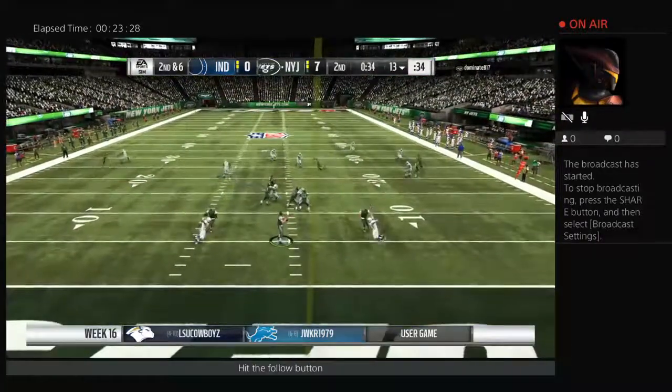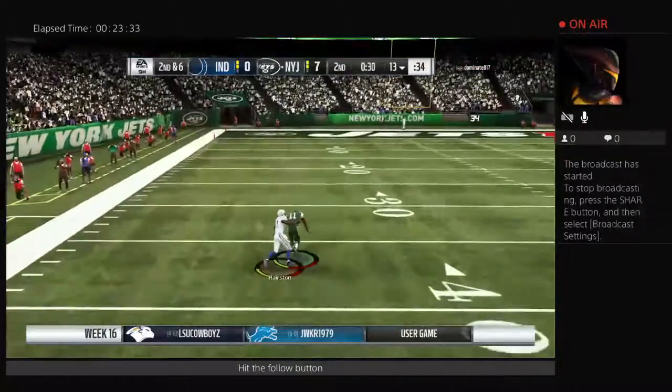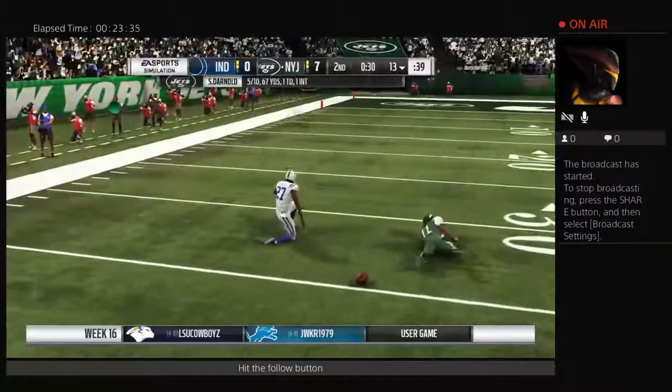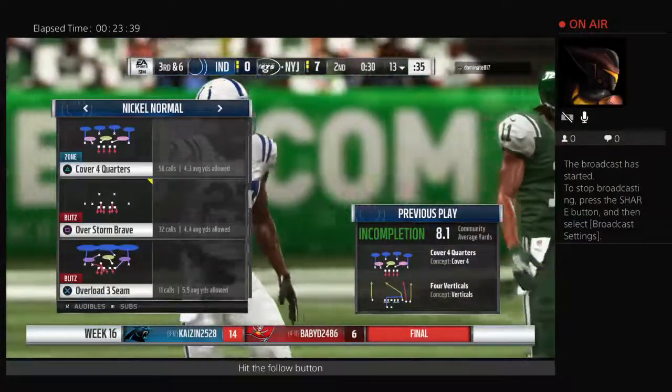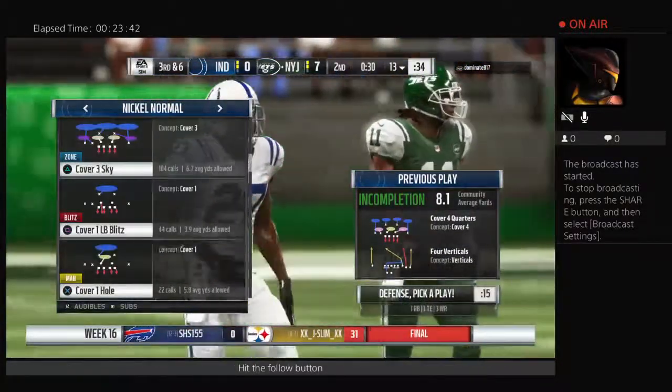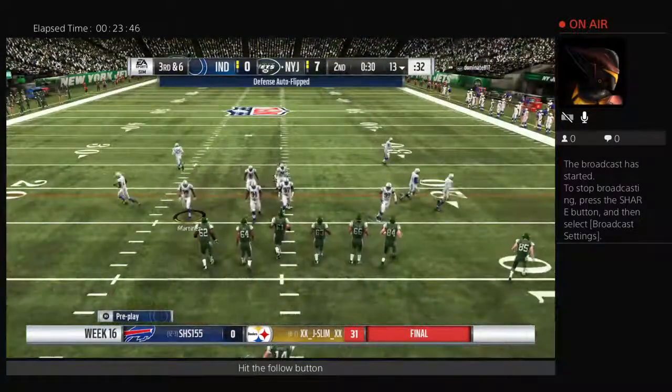To throw on 2nd down is Darnold. Going up top. And incomplete there. A nice hit. Jars the ball free and brings up 3rd down. Well, partner, they're not content to run this one out as we head towards the half, trying to hit a big chunk play right there and add to their score.